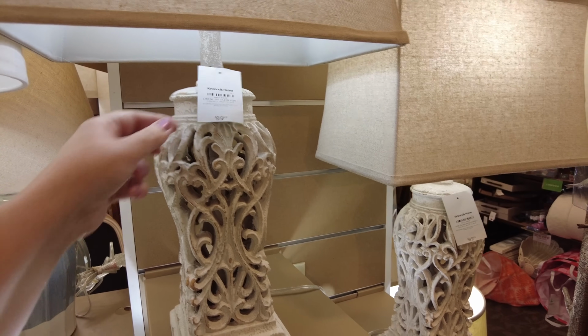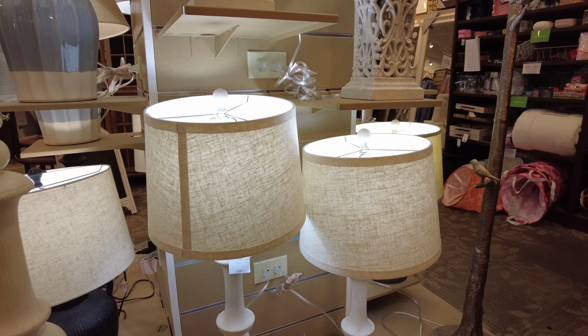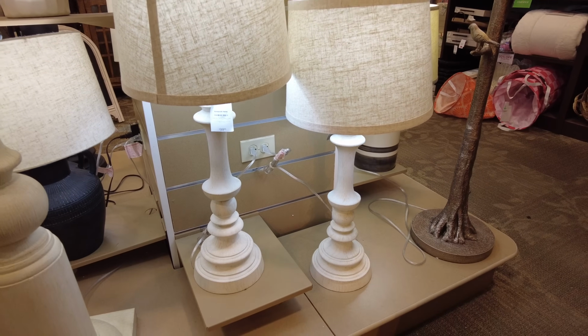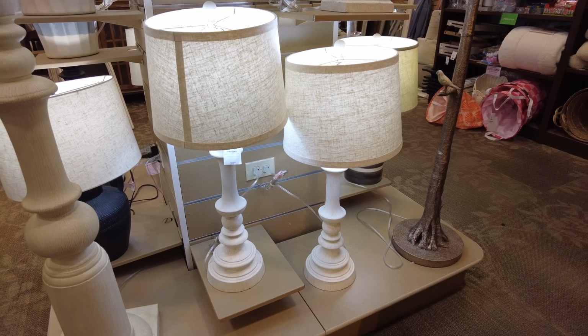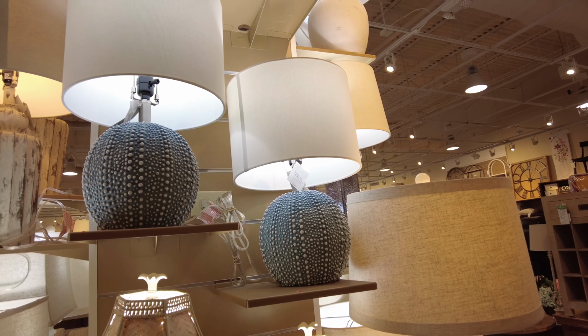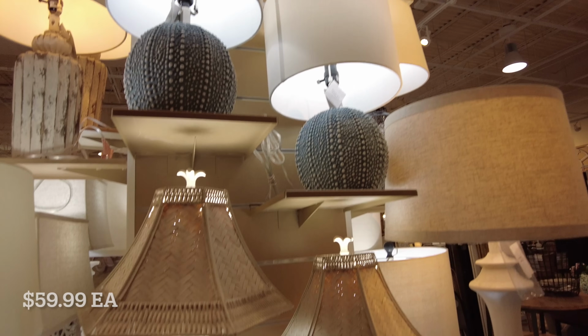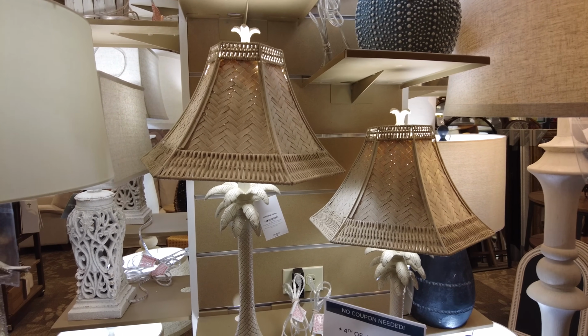These are $90 full price. And again, I think their lamps are priced correctly for what we're seeing in the market right now. Those two lamps right there match that floor lamp. It's very coastal. It's a very tropical lamp here to me.